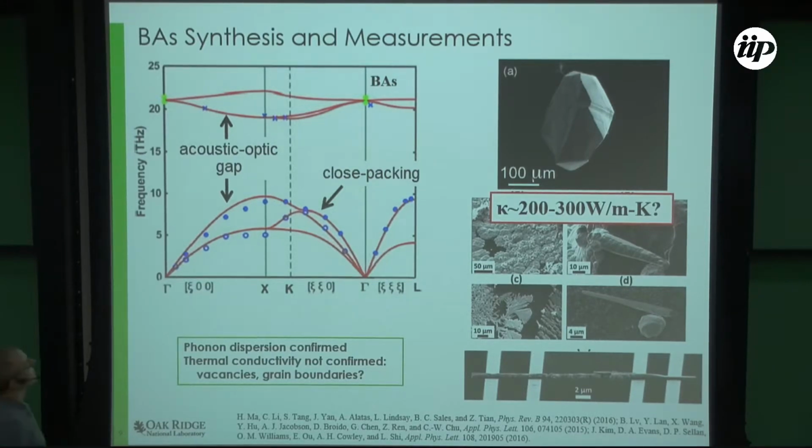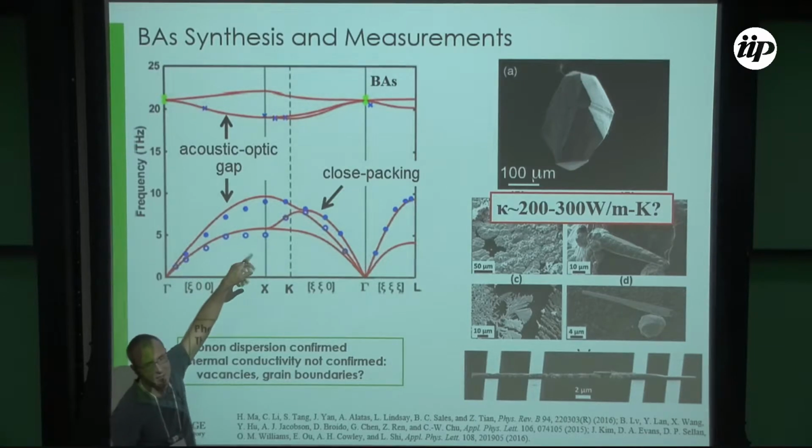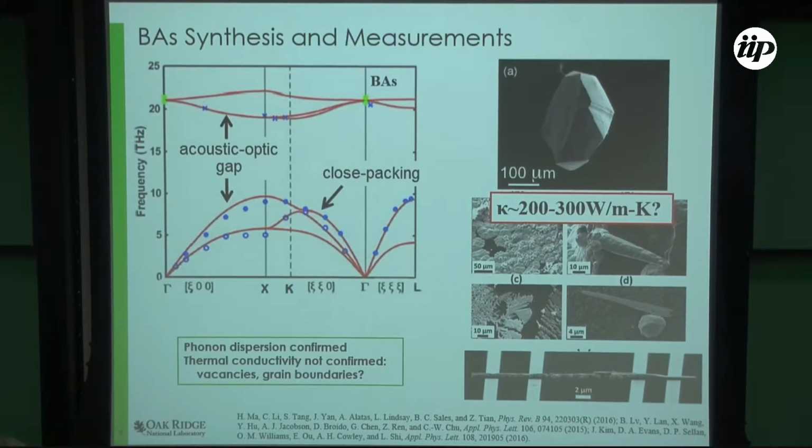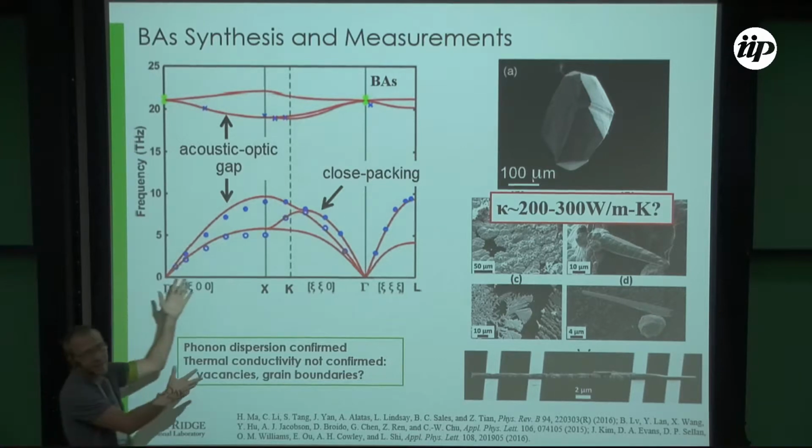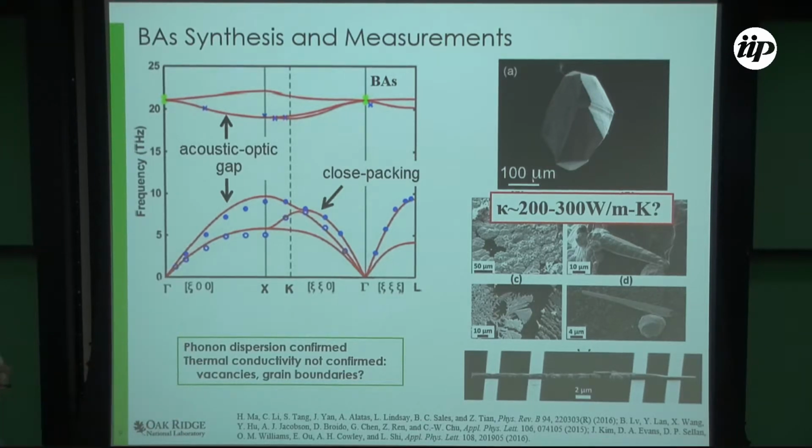At Oak Ridge, we got some samples too, and we used X-ray scattering rather than neutrons to measure dispersion. Previously, there were only those green dots up there, and that's Raman data. That gives you some information about the optic modes, like, oh, the optic modes are fitting, but it doesn't give us any information about the gap or whether these branches are closely packed. So it was really nice getting this data to confirm that at least at the harmonic level, we're getting things okay. So that was some nice stuff.